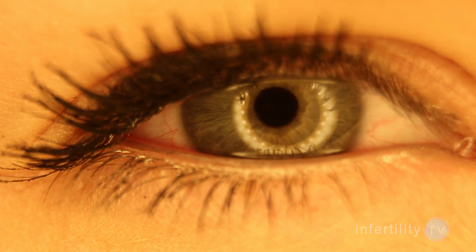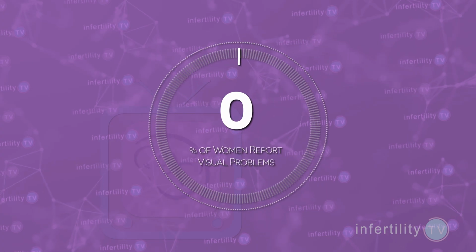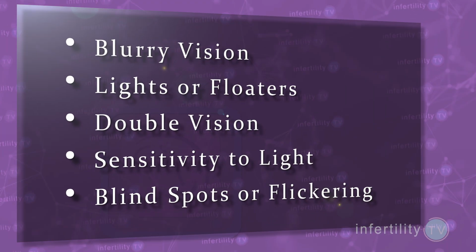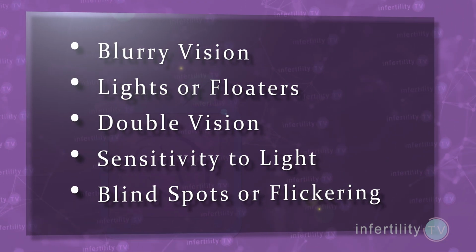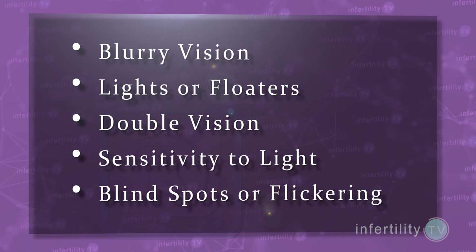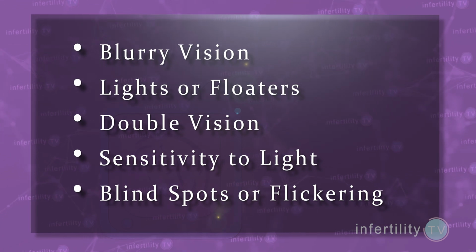Visual problems have also been reported by women taking Clomid, though they are not as common as headaches or hot flashes. Only about 1% of women who take Clomid will report them. Visual symptoms can include blurry vision, seeing lights or floaters, double vision, sensitivity to light, blind spots, or even flickering or the appearance of waves in your vision.